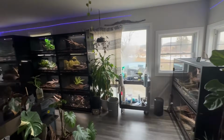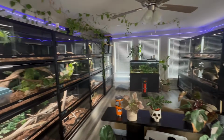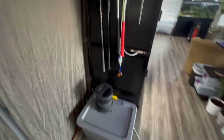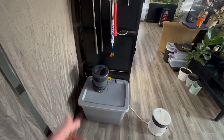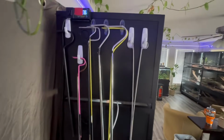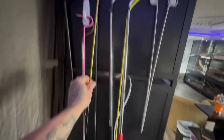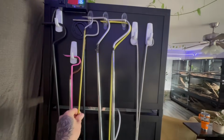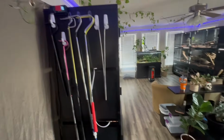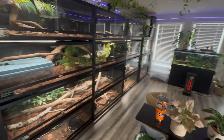This is the room. I have shown you guys everything in the snake room now. Oh, besides, we'll come over here. This is dog food for our dog. And this is my wall of hooks and utensils that are for all sorts of different things. I got all sorts of hooks and stuff. So yeah, hooks and tools are important when you're working with venomous snakes, and even when you're working with large colubrids.